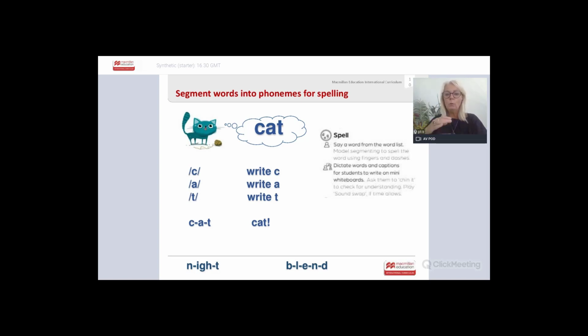And this is really important that we're doing both the blending for reading and the segmenting for spelling, even from the very beginning. So let's pretend we want to write this word cat. We might even have a picture of this thing in our head, a cat. And as a teacher, I'm going to model for you what you would do with the children. So I want to write the word cat, cat, k-at. Okay, k-at. Okay, I need to write three phonemes.